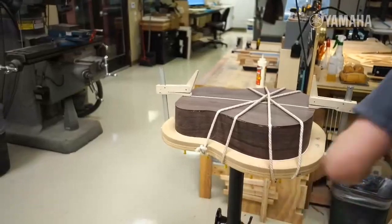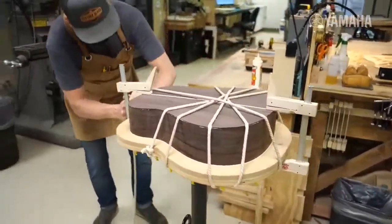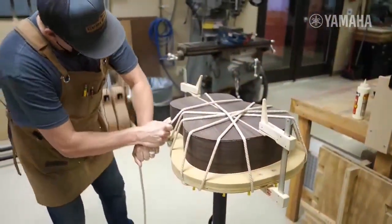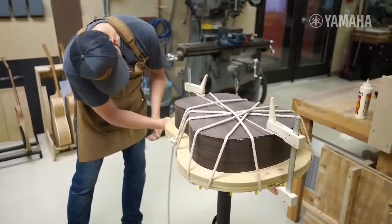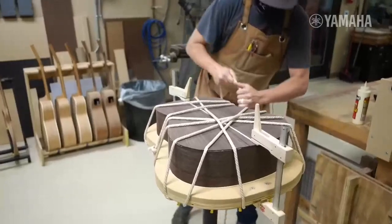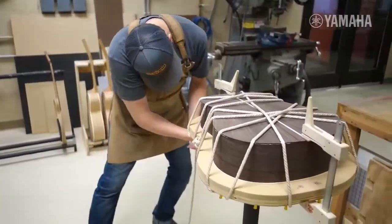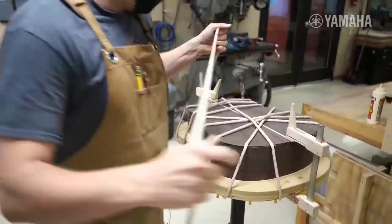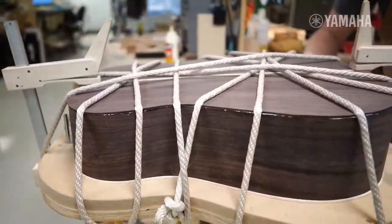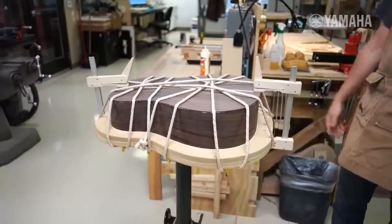A lot of guys do binding this way. Well, they'll glue the binding on. It just gives you not too much pressure, just enough pressure to hold your pieces together until the glue dries. I mean, an acoustic guitar is thin pieces of wood, and you don't want to crush it with heavy clamps. So there we go. And that's that. Wow, one box closed.